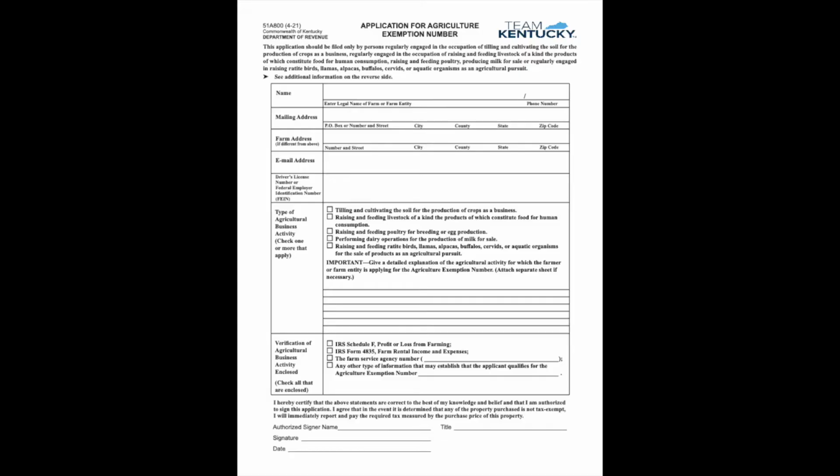The application form 51A800 is currently available on the Department of Revenue website. You can type this form into your favorite search engine and the application will come up. The application requires verification of agricultural activities, and any one of these documents may be submitted with the application for proof: an IRS Schedule F, a farm rental income and expenses, or your Farm Service Agency farm serial number, or if you have other type of verification.